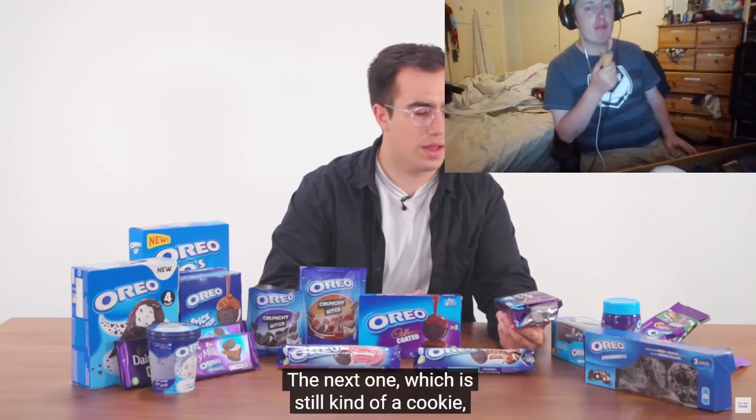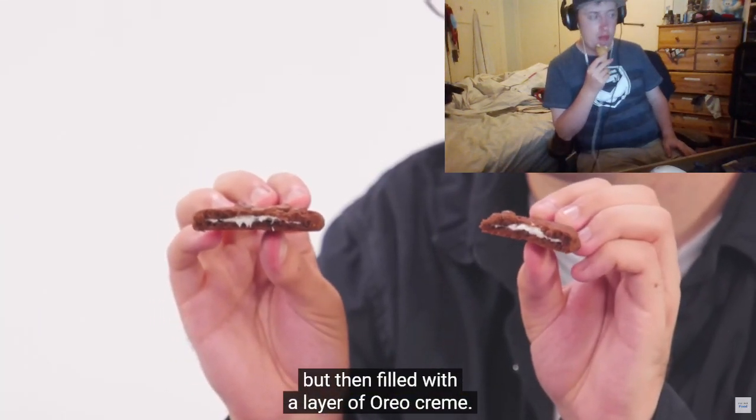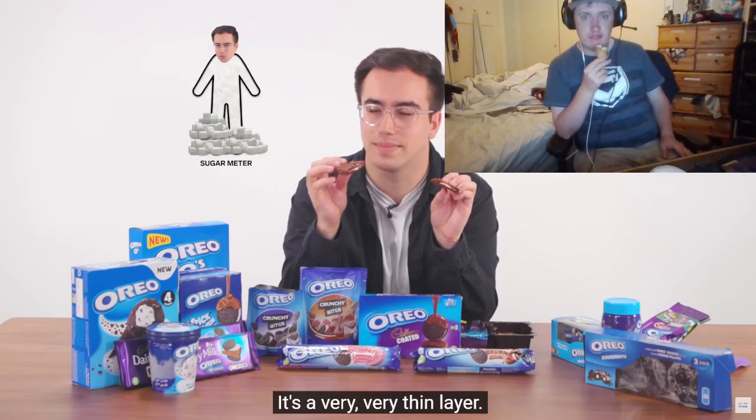And the next one, which is still kind of a cookie, are these Cadbury Crunchy Melts Oreo Cream. Now these are kind of big, more traditional chocolate chip cookies, but then filled with a layer of Oreo cream. I will say the packaging made me expect a lot more of the Oreo cream in the middle there. It's a very, very thin layer.